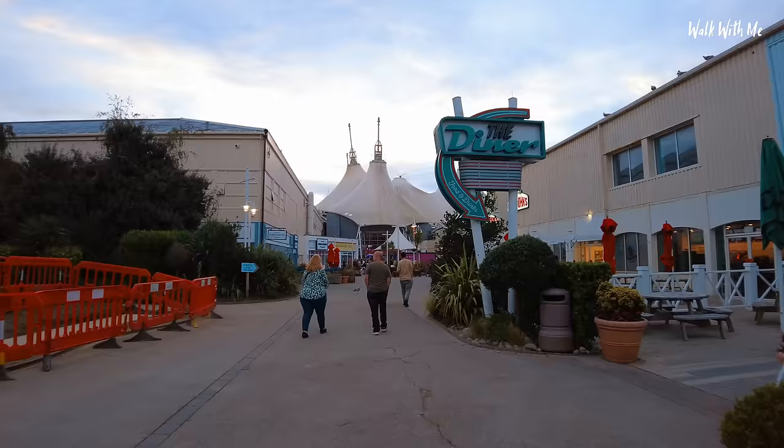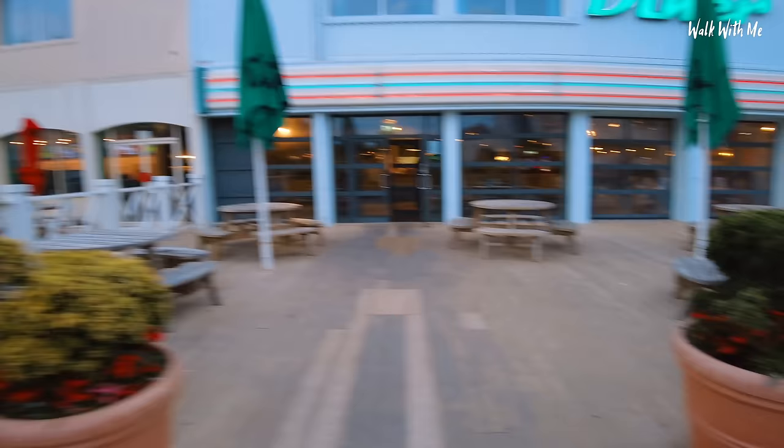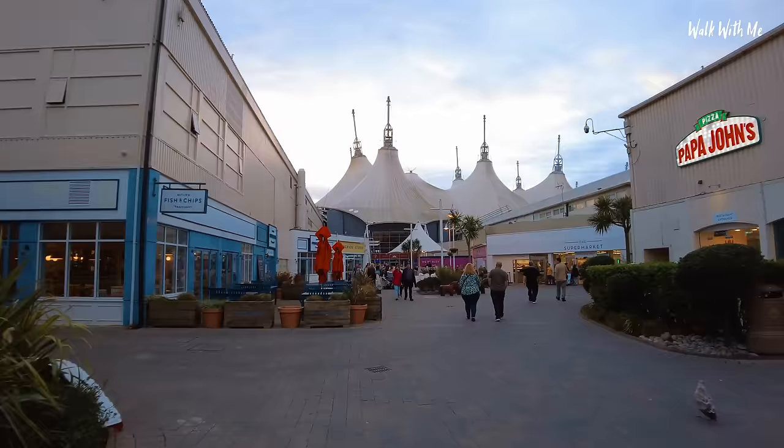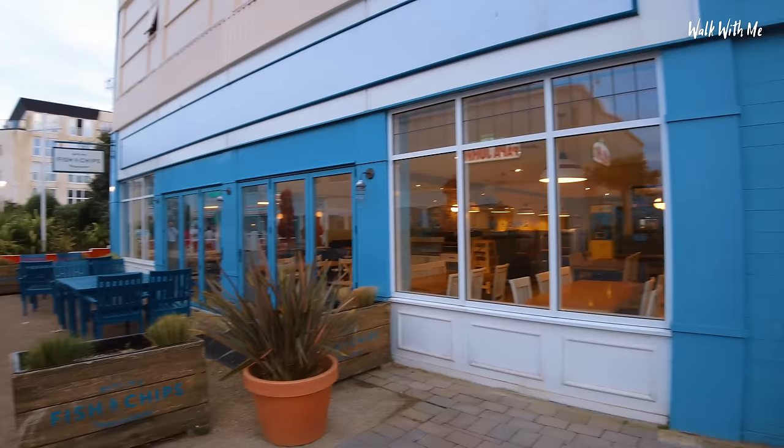I can go and eat in the diner, get myself some dirty fries, bargain. Or I can go for fish and chips here on the left. And I could even just go into the supermarket and get myself a sandwich, but I'll see what's on offer in the Skyline. That looks like it's not currently open. Sometimes that, oh, it's closed. But they got takeaway though, so I could have it in my room.